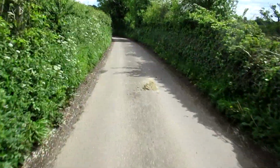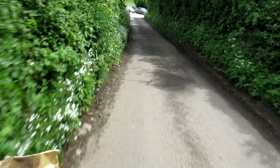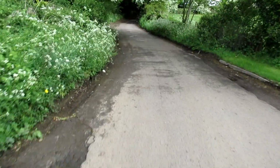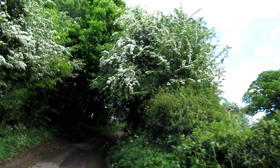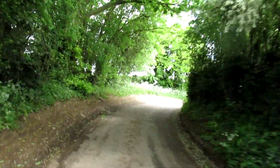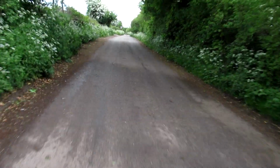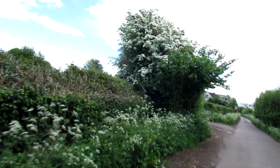Ooh, there's a car coming. Just about squeezed by down this tight country lane. It's a bit windy today as well, and rainy. Plenty of rain and wind. Look at the lovely hawthorn. If the car don't come now round this tight bend, I'll be done for. There's a blackbird. Hopped off into the hedge. Ooh, look at the hawthorn. It's stunning.